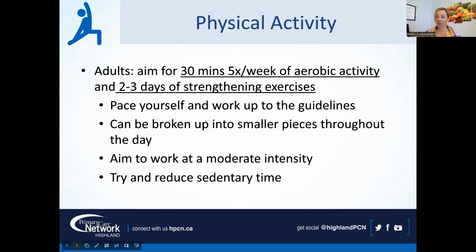But definitely, if you haven't been active before and you make a commitment to yourself to take a 5 or 10 minute walk after dinner on Wednesdays and Fridays, that is amazing. That's fabulous. And you probably won't create a lot of resistance. I think as humans, it's our nature to think, oh, if I don't go for like an hour, it's not worth going. But it absolutely is. A 5-minute walk is worth it. A 10-minute walk is worth it. So pace yourself, work up to the guidelines. You can break it into smaller pieces throughout the day, work at a moderate intensity.